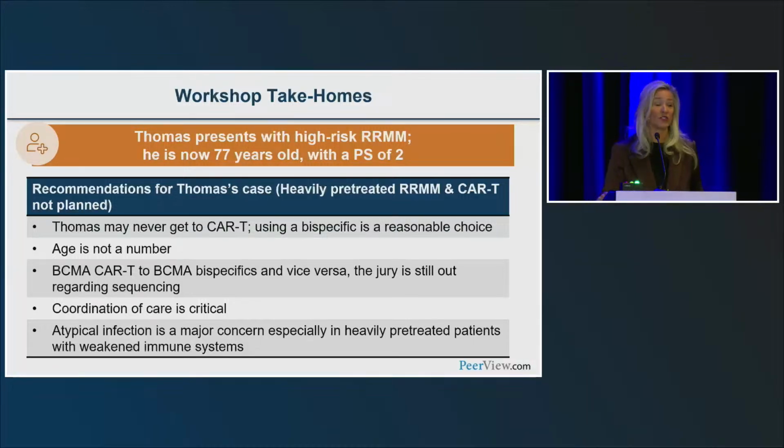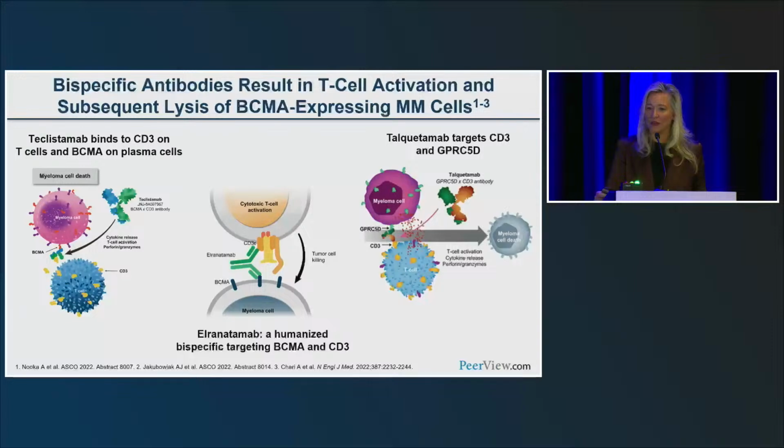Coordination of care is critical. So if he is that sick, he's probably at a referral center by now. He's had a lot of lines of therapy over a short period of time. And if you're a nurse that's caring for him, give him permission to say, you know what, we have a great center down the street. It's maybe a 45-minute drive, and there's resources available sometimes for transportation. He's a perfect candidate for a clinical trial. Maybe he would be a candidate for something good with a new agent. And then atypical infection is a major concern with the bispecifics and the CAR T cell therapies, which we'll talk about. So what are bispecific antibodies?